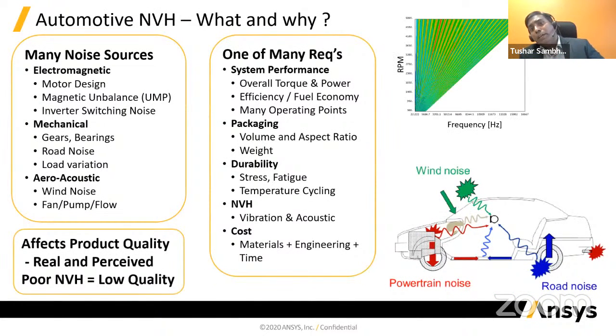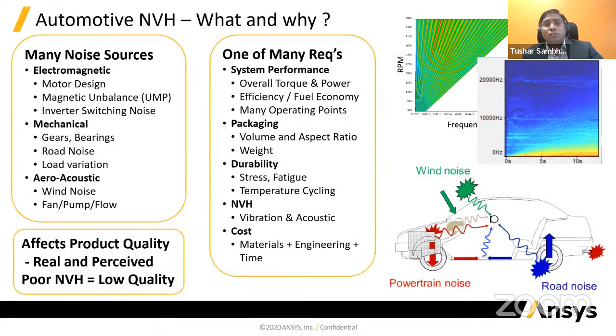One of the big aspects that is getting studied as of now is automotive NVH. Now, there are many sources of automotive NVH. Some are electromagnetic in nature, some are mechanical. Electromagnetic in nature means typically the magnetic interactions that you have in motors. The mechanical noise sources could be your transmission, the gear whine that is coming out of the transmission, the bearing, and so on and so forth. There is also air generated noise, aeroacoustic noise, which could be the wind noise coming because of your mirrors hitting the wind, or the fan or blower, whichever is operating inside the vehicle.